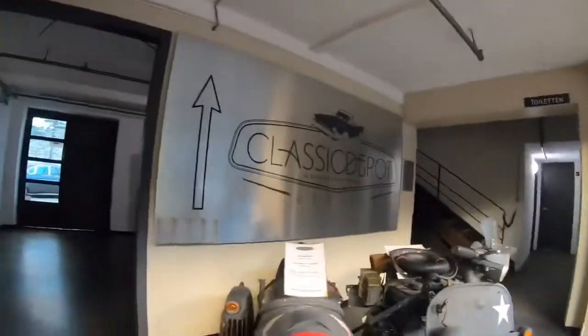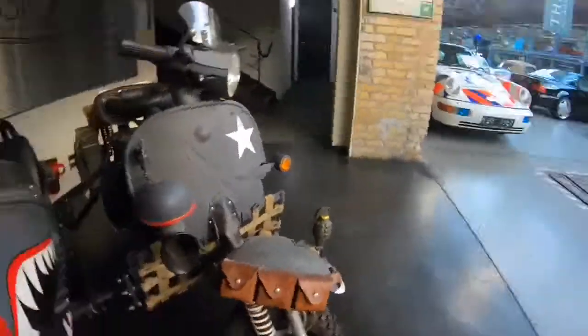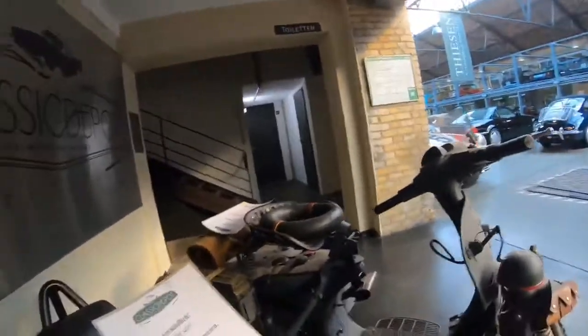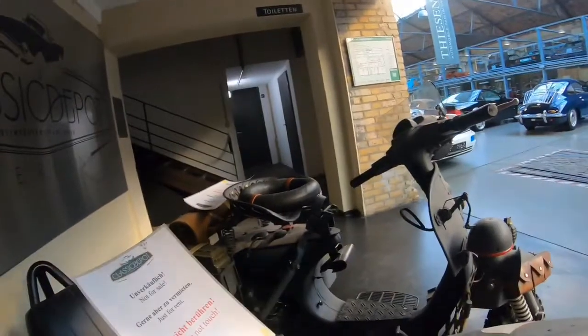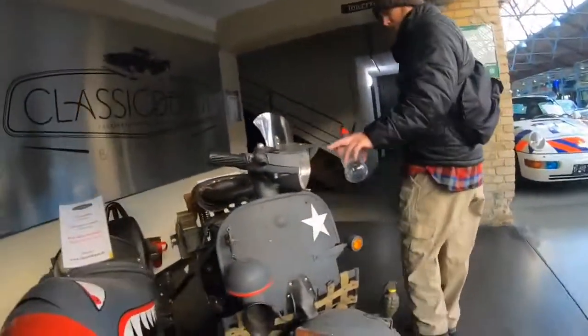Oh, look at this, man. This is a nice setup. A little grenade right there. Which military is this? U.S. and German? This looks U.S. Yeah. This is far, I think.